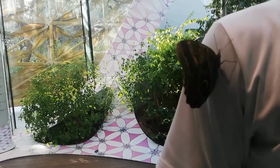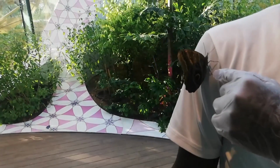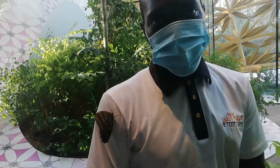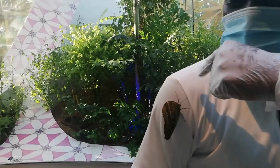Beautiful. It's called the giant owl. So it's from Philippines, right? Costa Rica. If you look at the wings, you can see that this is similar to an owl eye. So that's why it has the name giant owl. Okay. You can try to get it from under the legs. Slowly. Here, from top.